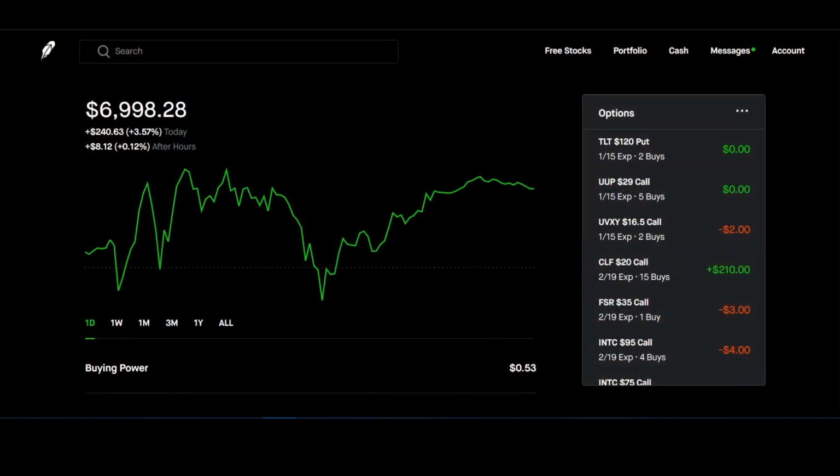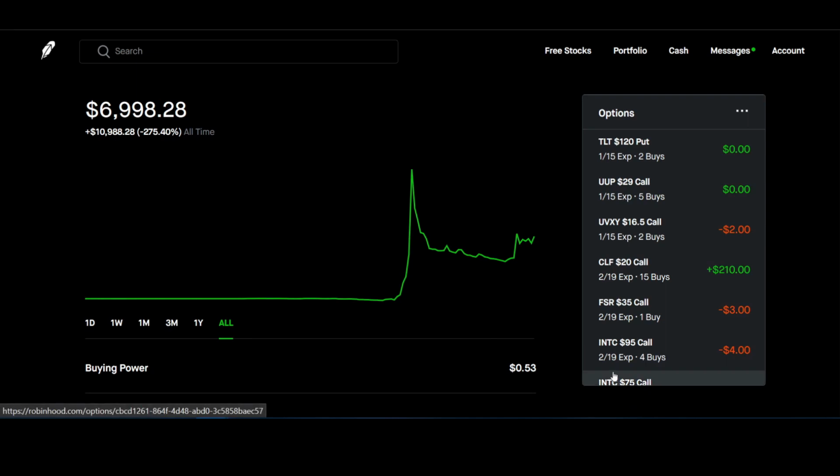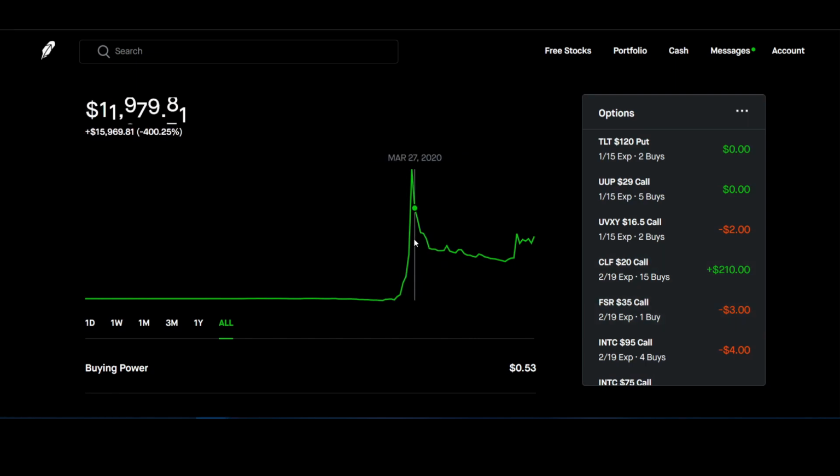So here basically is my account. I've only put in I think $1,000 so far, and overall, for the most part, it's up to almost 11K in profit. Very, very good performance. It's not something that everybody's going to have the same luck with. And as you can see, as quickly as it goes up, it can go down.